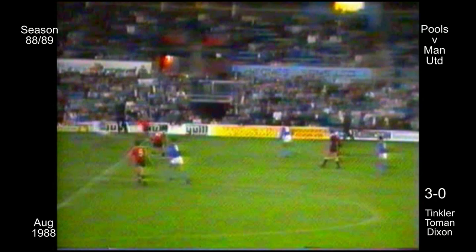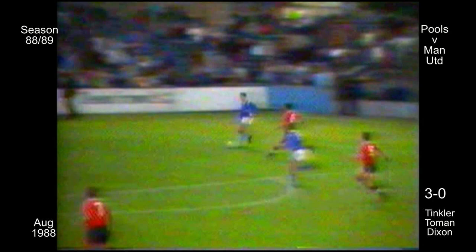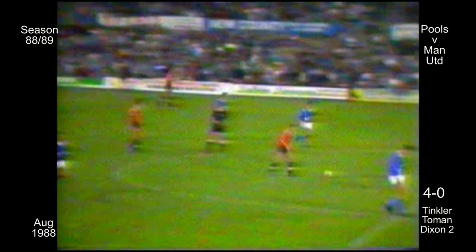Grayson. Grayson again. Simon Grayson signed from Sheffield United. Forward by Barrett. Chance for Hartlepool. Dixon! Yes! A tremendous strike by Kevin Dixon. And incredibly, it's Hartlepool 4, Manchester United 0. What a superb strike that was. So within 3 minutes of the second half starting, it's 4-0.